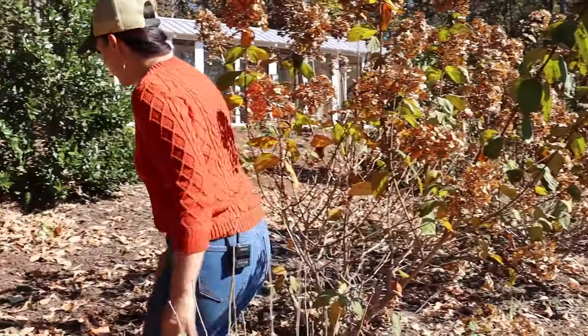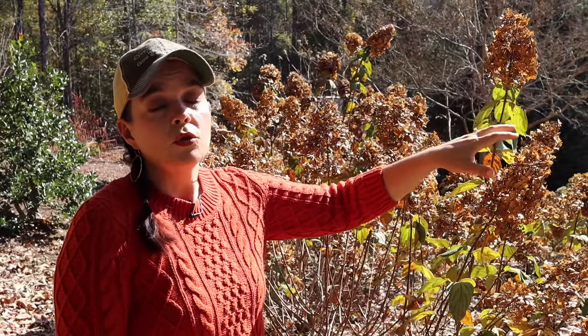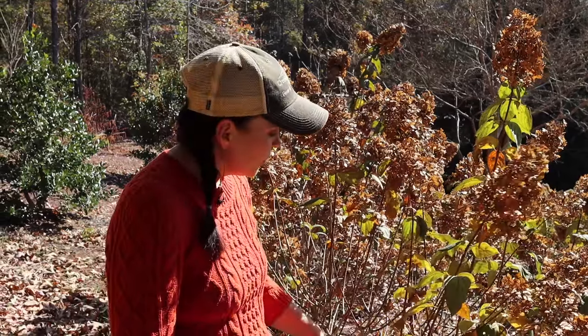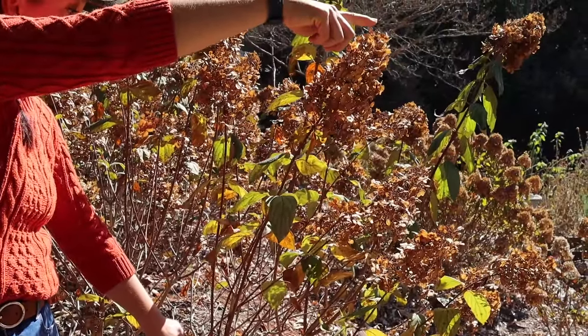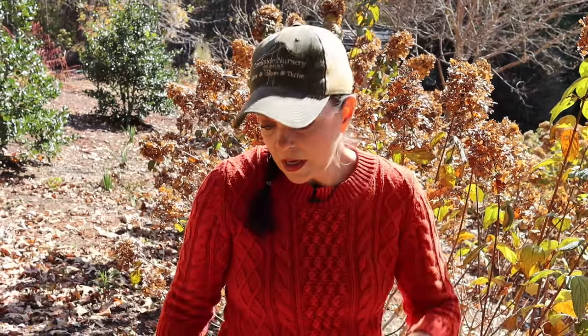The hydrangeas are, like I said, nice and crispy and crunchy, but I leave them especially until we get past the holidays because these make beautiful flowers in arrangements, like those fall winter arrangements. And since it blooms on new growth, I have no problem cutting them. So your panicle hydrangeas bloom on new growth. You can see last year I cut it right here, and all of this is new growth. So it was cut here, and you've got two and a half feet of new growth. So that makes it easy that you can cut them and you're not going to damage next year's blooms on them.